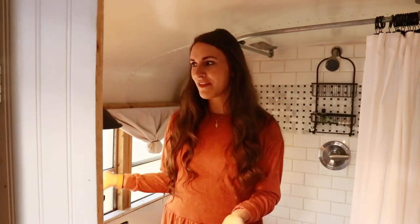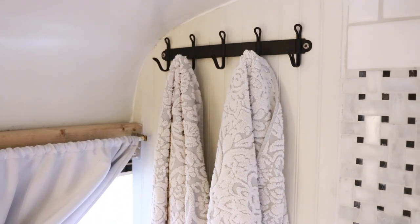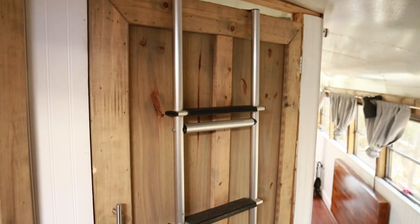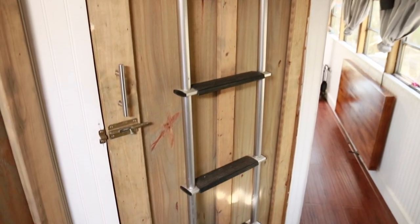But yeah, it's incredible to have a regular toilet, all this space. I mean, again, our minds are blown. This is really well done. One other thing is on the back of the bathroom door is actually the ladders that help you gain access to the roof deck. So I'll meet you guys up there.